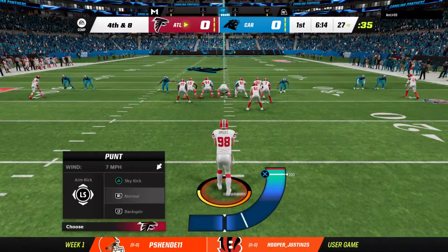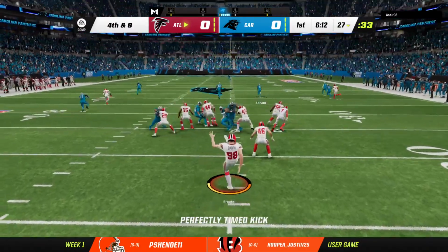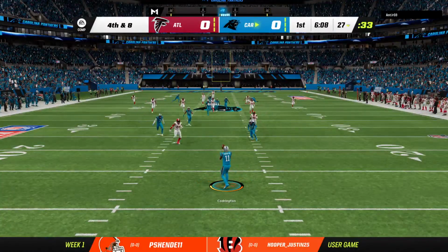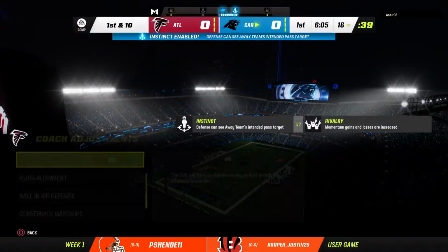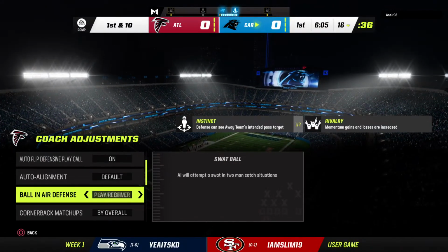The Falcons send out their punter. He'll kick it away after a 3 and out on the opening drive of the game. That's going to go in the books as a 55-yard punt. Well done. And the Panthers will take over now, 1st and 10.